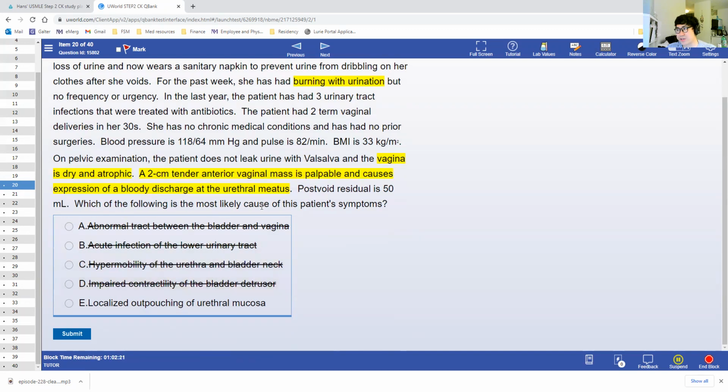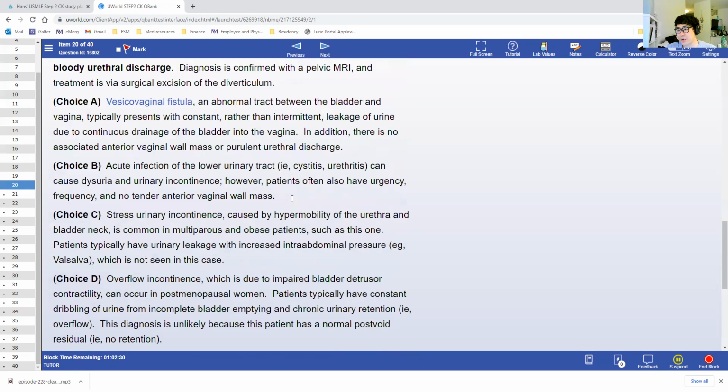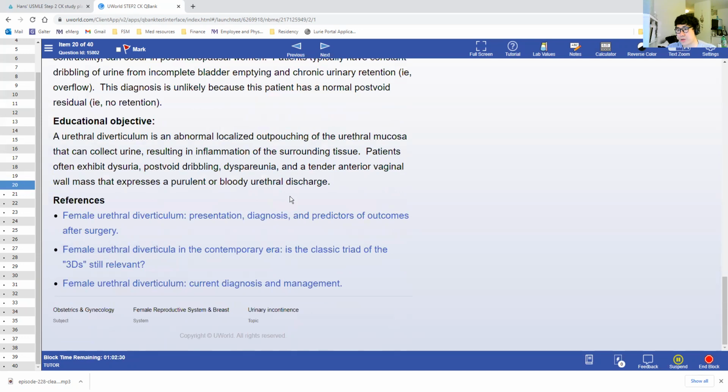The post-void residual is fine. So this is because of localized outpouching of urethral mucosa. So I'm going to go with echo. This is outpouching and it's causing symptoms. All right, good. So I got the right answer. And urethral diverticulum is an abnormally localized outpouching of the urethral mucosa that can collect urine, resulting in inflammation of the surrounding tissue. Patients often exhibit dysuria, post-void dribbling, dyspareunia, and a tender anterior vaginal wall mass that expresses a purulent or bloody urethral discharge. All right, so pretty much the same way I explained it.